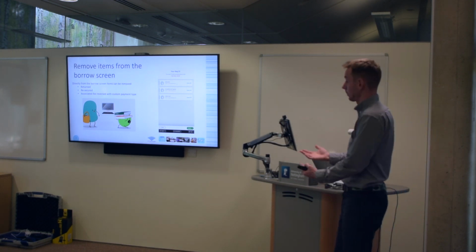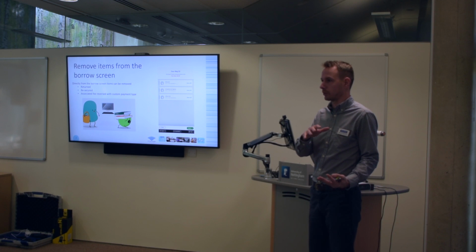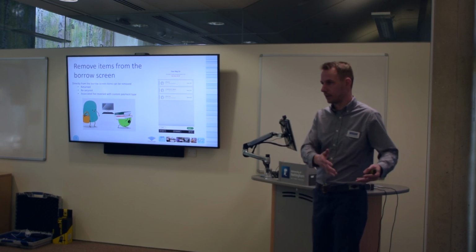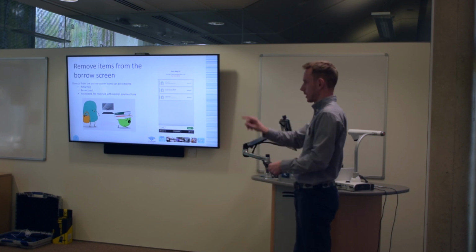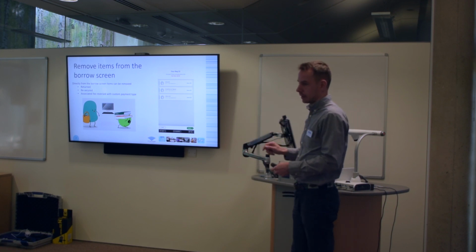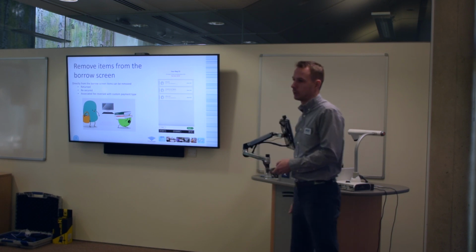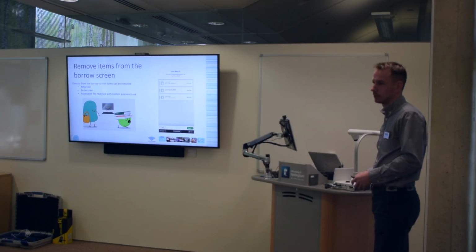So, perhaps the students go along with a stack of books, some of which they are working with, and they might have accidentally picked up one that they only wanted to use in the library. They put it down and they realise, oh, actually I didn't want to issue that one. They can hit return or remove. That will take it off their account and issue it back out there. So it's then available, obviously, to somebody else.